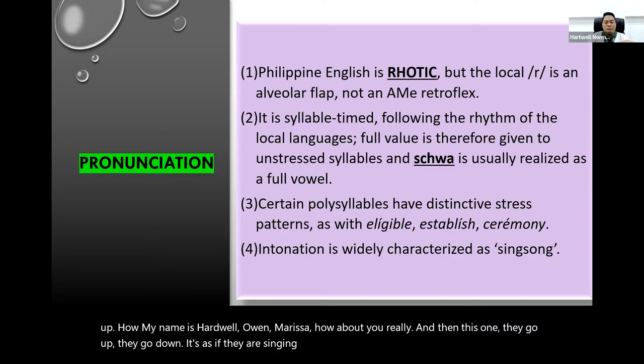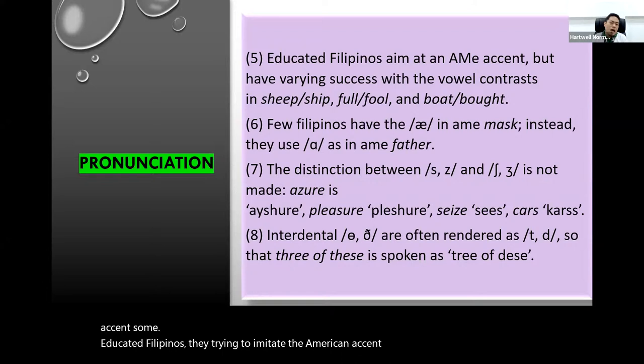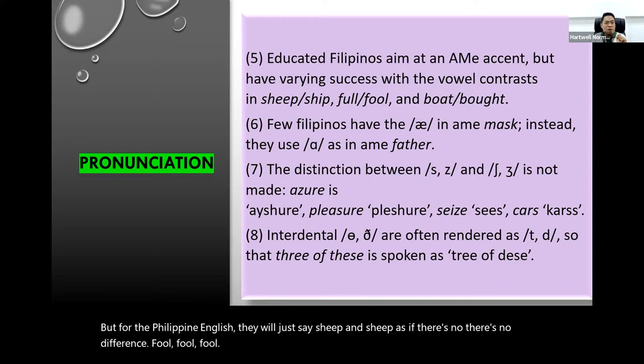Okay. Next, educated Filipinos aim for an American English accent. Some educated Filipinos try to imitate the American accent, but have varying success with the vowel contrast, just like this one. "Sheep, ship." But for the Philippine English, they will just say the same for sheep and ship, as if there's no difference. "Fool, full." But for the Philippine English, the same. And then "boat, bought." But for them, the same. Okay.